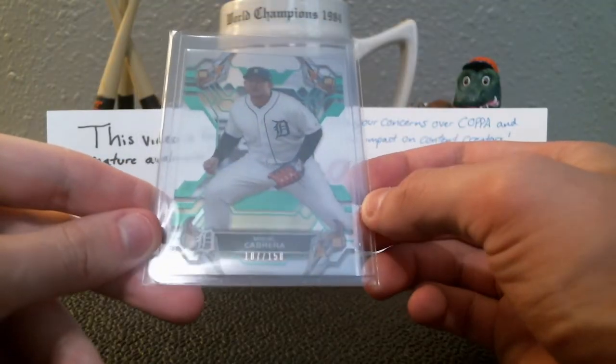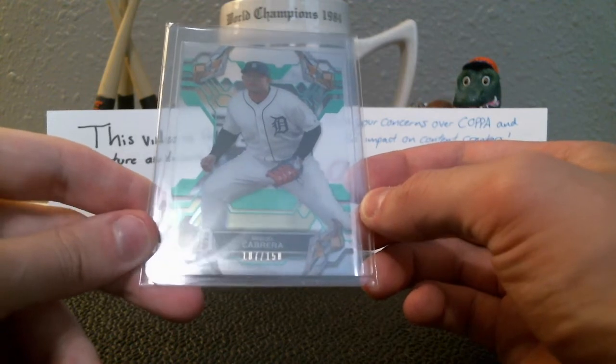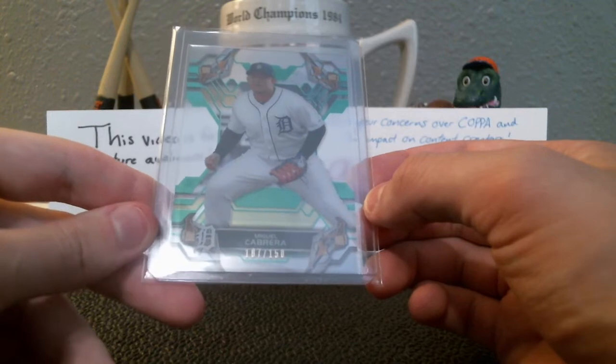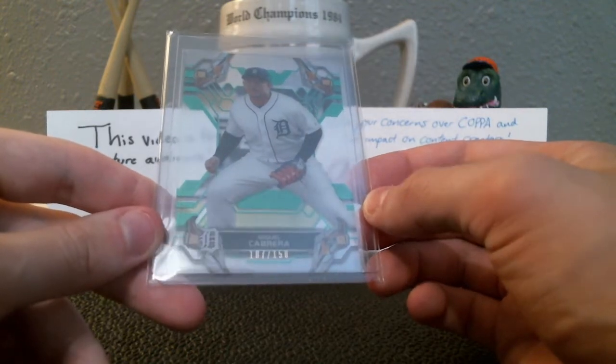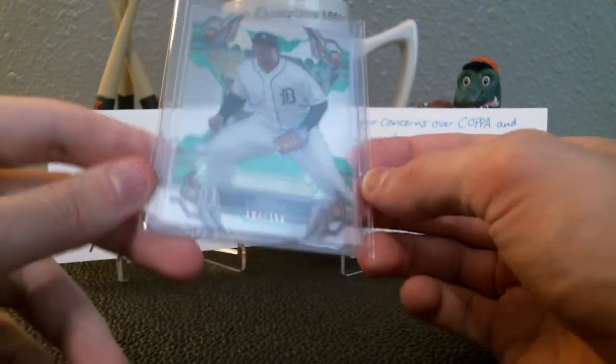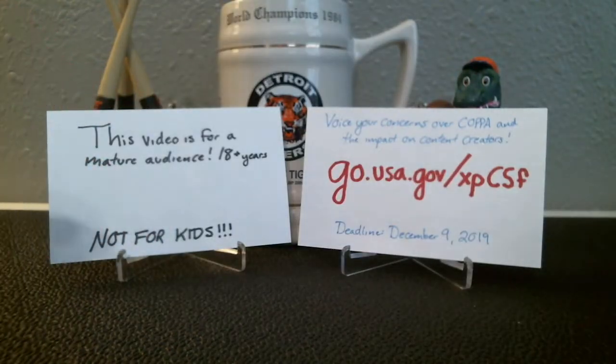and I'll have to talk about it in a separate video. Here's a card from B-Roth6 that he sent to me. This was actually opened at his LCS when the new high tech came out. It's the green Miggy to 150. Really like high tech as a player collector. It's a lot of fun to get the different parallels, so that's awesome.